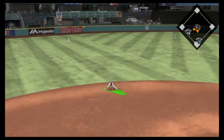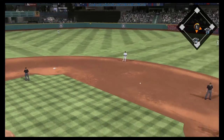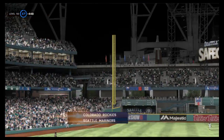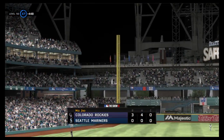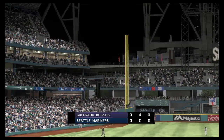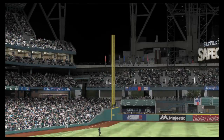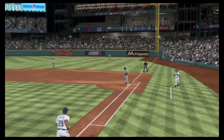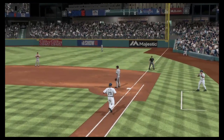To short, hit hard. Andrus has it. Throw on to first, and an important pitch there as they get out of the inning before things explode. Second inning. Third baseman. Into the windup and the pitch. Beltre. Baseline. And he is out on the tag.